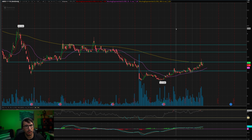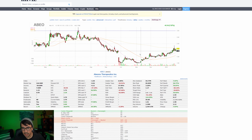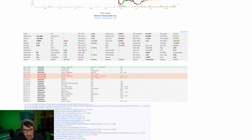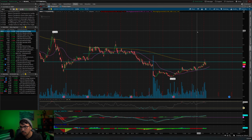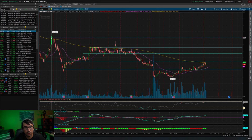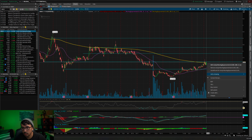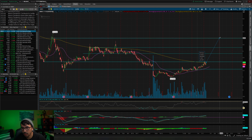ABEO Therapeutics. ABEO. We'll say ABEO Therapeutics. No idea what that is. Price target. The last ones were back in November for $4, $5, $6. We'll see. Whoa, $4. Let's add that right there. $4. About 100%. Almost 89% from where we're at right now.